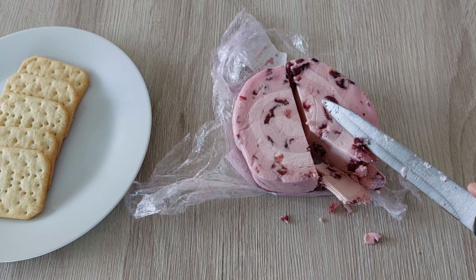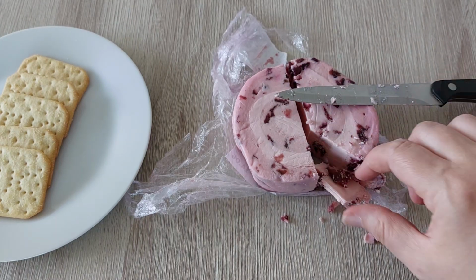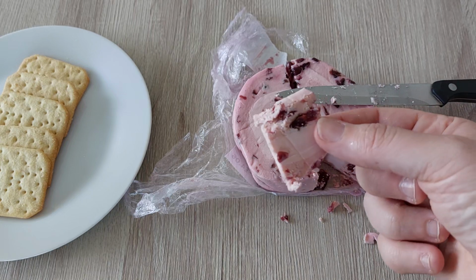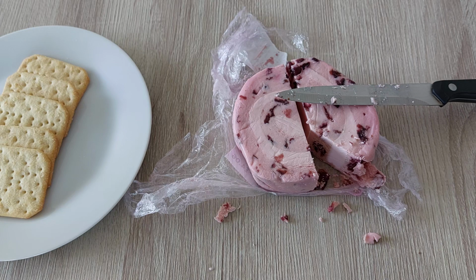Oh, look at it. It's falling apart. If you're not in Britain, Wensleydale is a very crumbly British cheese from a place called Wensleydale. I would say the cranberry is not as strong as I expected. That's because the flavours of the cheese overwhelm it. So it's not as fruity as it looks. But nevertheless, that's really quite a pleasing combination.